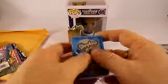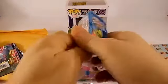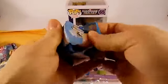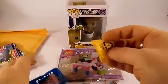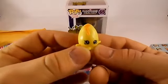So next, let's open up our Shopkins and see which two we got. See if we can pull some limited editions out of here. Yeah, right. I think I've yet to see a limited edition. Okay, and I don't even have to look at the list for this one, because this one is Googie.